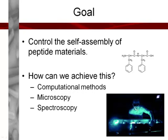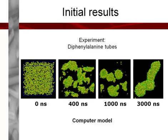And third, the most physical approach is spectroscopy, where you use light, usually from lasers, to control or study the materials that are forming. I will show you some initial results of my project, and this is from the computational side of things. So in the experiment you can see diphenylalanine from the tubes that you saw 2 slides ago, and we've tried to simulate this using a computer.